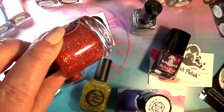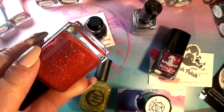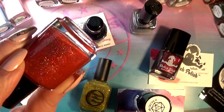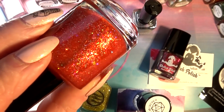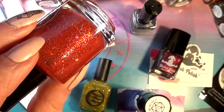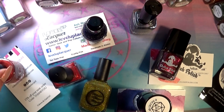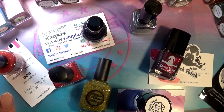It's a thermal that goes between this red that you can see here in the bottle and white, if it still works. Sometimes shipping doesn't do thermals good. And there's a ton of shredded flakies in this one and also some scattered holo going on. I've also got the Colores de Carol Spring Thermal Collection on the way to me, thanks to Louis. Love you, thank you. So you can look forward to that also.